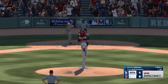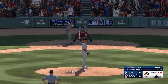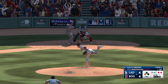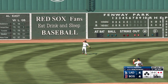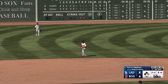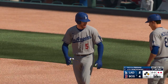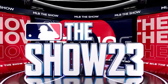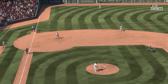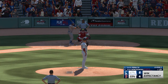So two down now, and here is Freddie Freeman. Hammered on the line, base hit. In comes the runner from third. 5-4 now as they take the lead. Well, there you go. The RBI machine. Another clutch run-scoring at-bat. Yeah, he's been so good in these situations. Call it clutch if you want, but his resume speaks for itself.